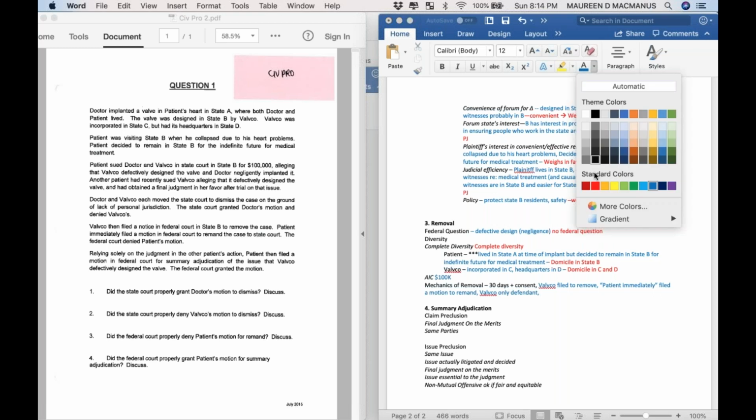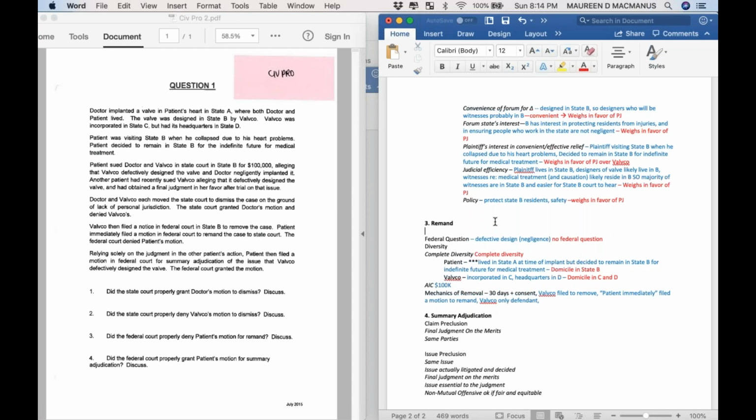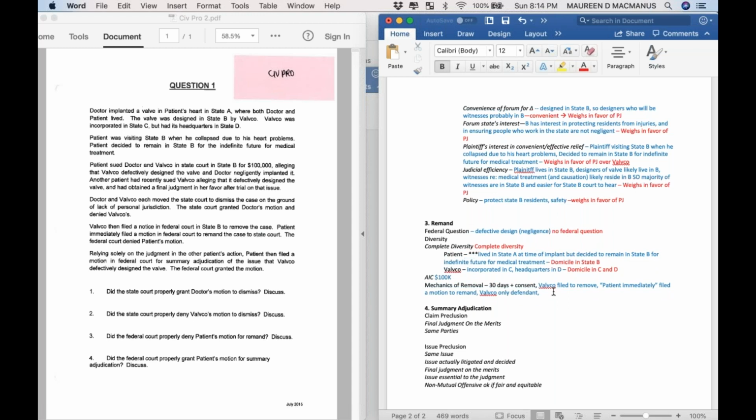So we would have our rule here about remand, and then these are the issues we would discuss. Proper removal. Did the federal court properly deny the motion for remand? Yes, they properly denied it, because removal was proper.